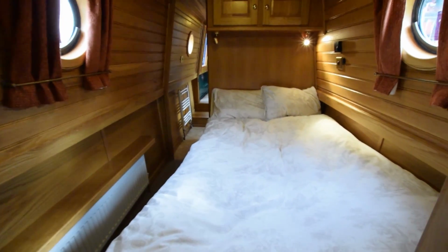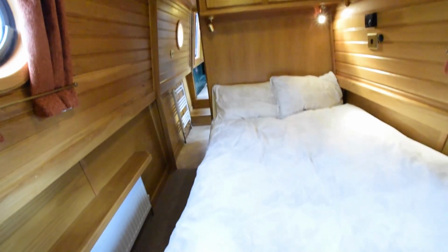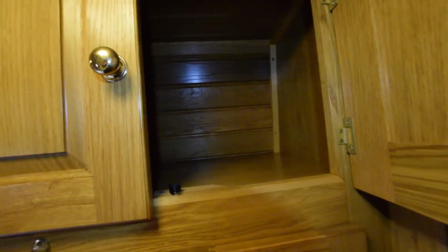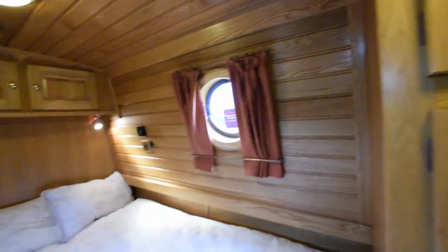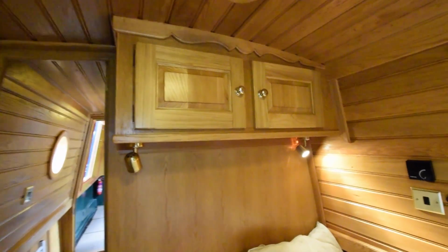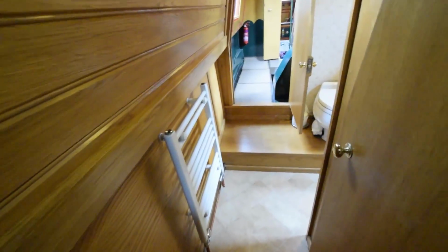Into the bedroom. Lovely woodwork. The bed is 6'5" long, 4 feet wide. 2 very good sized drawers underneath it, and there's another radiator there. Squirreled away behind the door here is a large double wardrobe with cupboards over. It's a good sized water tank on this boat, 560 odd litres. Hot water's heated by the engine, the Webasto, or the immersion heater that's on board.